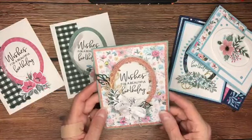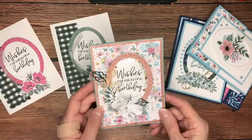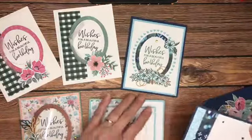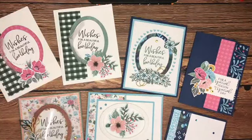So again, this is why I love participating in these card swaps. So I have lots of ideas to share with you. So let me move all these over. Hopefully most of them will fit in the screen so you can see. Lots of beautiful Fitting Flora cards.